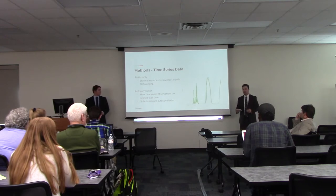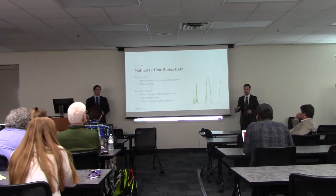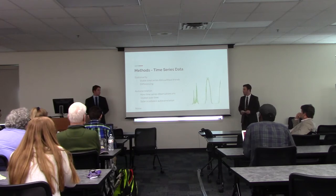There's also autocorrelation within time series data, and this is how observations are related to each other over time, and how correlated that relation is. With solar irradiance, the observation from the previous day can be used to make predictions on what the irradiance will be in the following days. And there's also noise in our time series data, and this is just random fluctuations within our data.